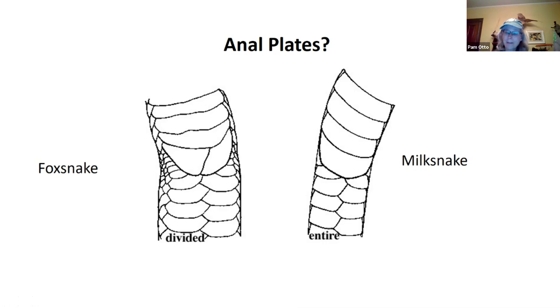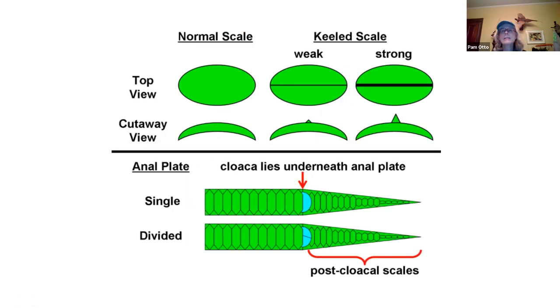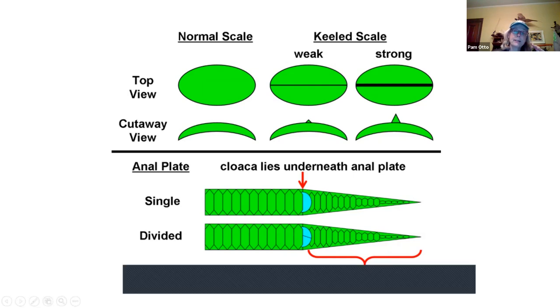So hopefully that's some information that you can use. This is another diagram. I'm used to those old black and white drawings, so this one is going to take me some getting used to, but maybe you might find it more helpful. It gives the profile view of what the keel looks like as it's raised up. With the fox snakes, we're talking about weakly keeled, and with the milk snakes, we're talking about no keel at all. And then here are our drawings of our single or whole anal plate, and then our divided or split anal plate on those two scales.